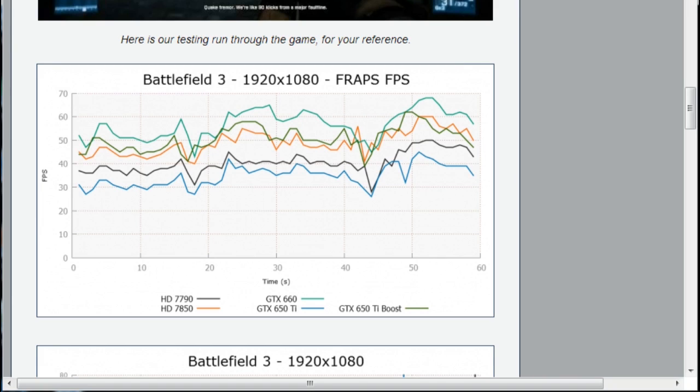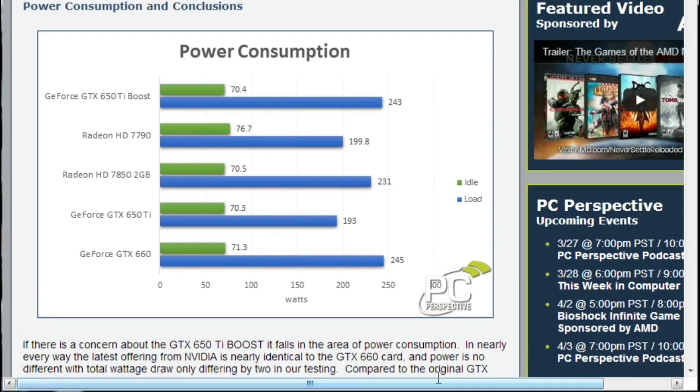It's a pretty sizable jump going from the 7790 to the 650 Ti Boost, especially considering the prices are identical. Yes, the power consumption is better on the 7790, without a doubt, but both still only require one 6-pin power connector. So if your power supply can handle one, it can probably handle the other. But on performance, if you look at Crysis 3, it's going to be at or above the 7850 range. So really the 650 Ti Boost competes directly with the 7850, and the majority of the time is able to beat it in terms of average frame rates and all that kind of stuff.